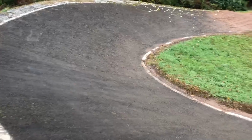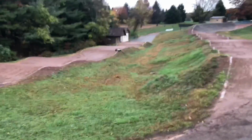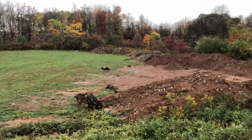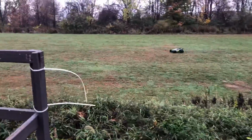Alright guys, we're going to go off this high wall. This one's still really large, but we'll save the biggest one for last, but we're going to test it on this one and see how the Kraton 8S takes it. Ooh, so far so good. Pretty nasty landing.